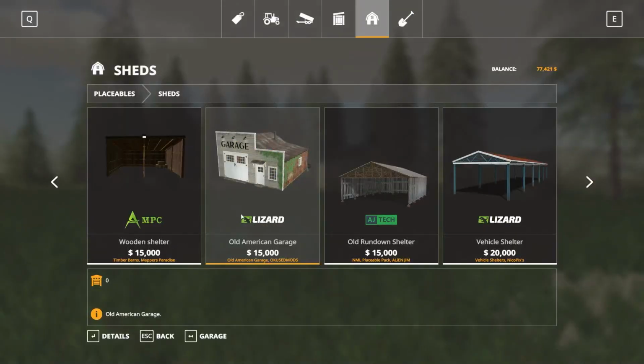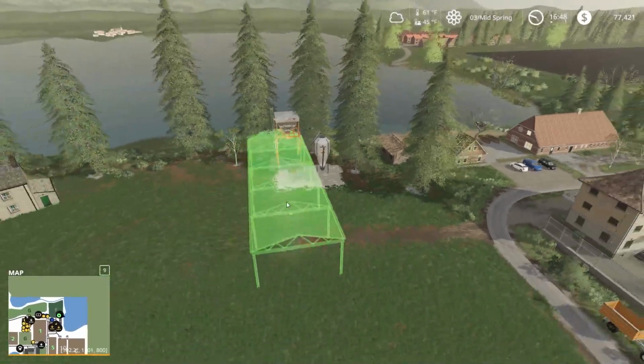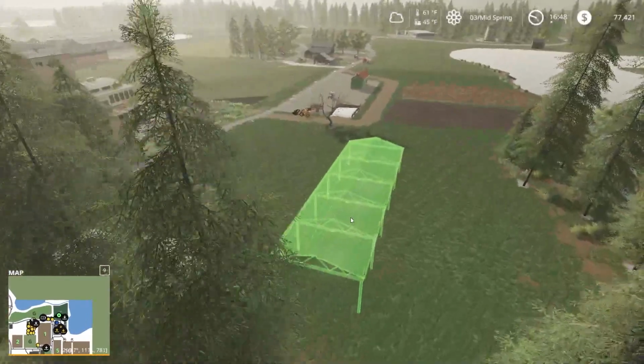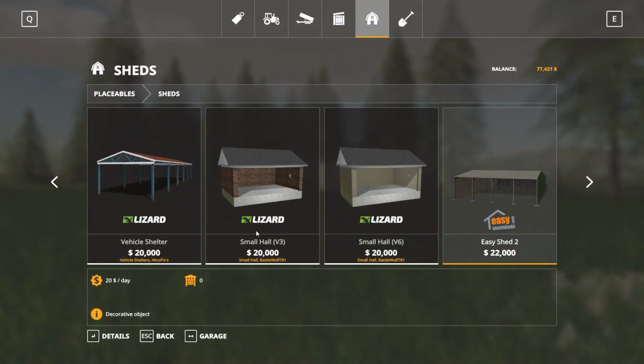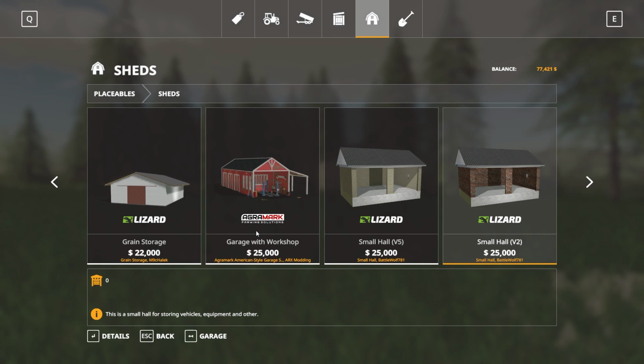Do really like the look of that garage. Looks sweet. That thing's pretty big right there, actually. Not bad. Is that too big though? That's the question. Maybe a bit too big. Small little hall. That'd be good for like a garage, but okay, so I don't.